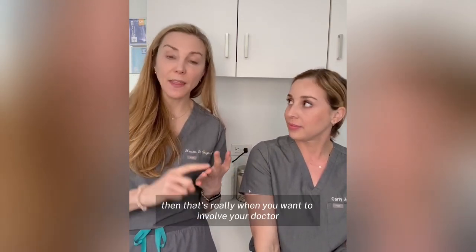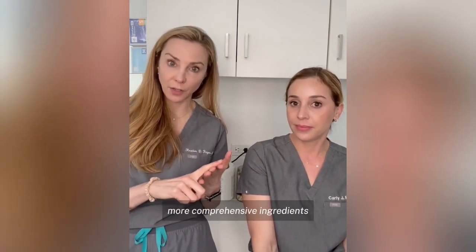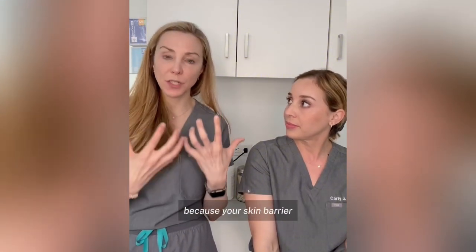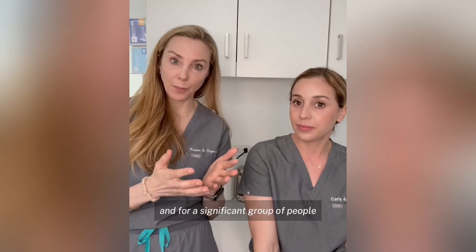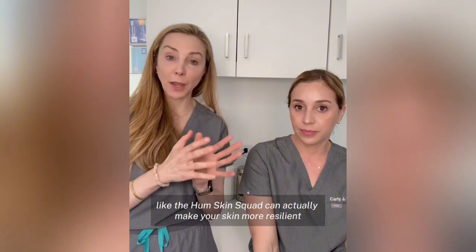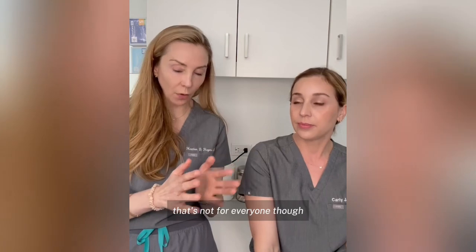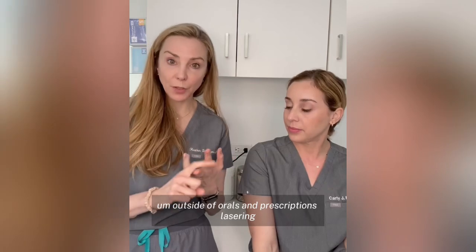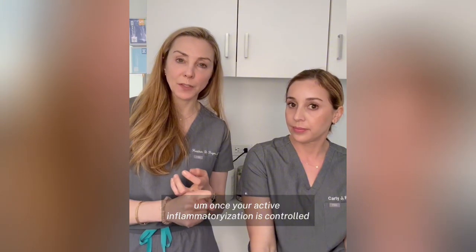If those aren't doing it, then that's really when you want to involve your doctor, your dermatologist, for stronger, more comprehensive ingredients. There is one other thing we didn't talk about, where sometimes your rosacea is brought out because your skin barrier and your skin biome is not as strong as it could be. And for a significant group of people, taking a skin probiotic like the Skin Squad can actually make your skin more resilient, less reactive, and better able to tolerate the world. That's not for everyone though. And then in addition to that, outside of orals and prescriptions, lasering, particularly lasering for red, can really help move things backwards once your active inflammatory rosacea is controlled.